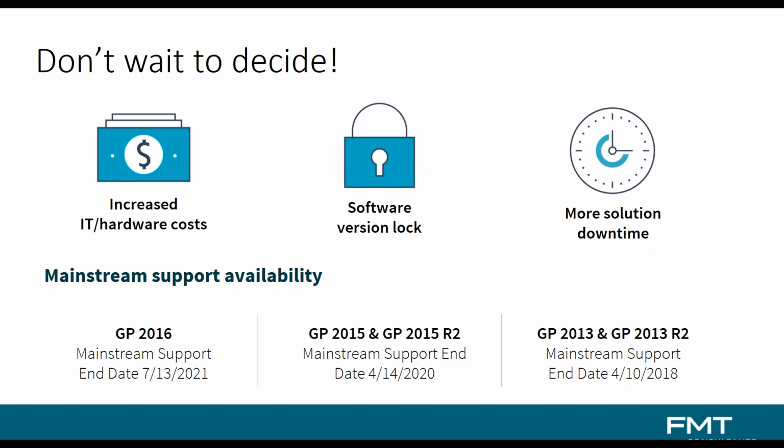So those are areas where you really want to be careful and start planning how you're going to come out of that older version of GP that may not be in mainstream support anymore, where mainstream support may be ending as of April of next year, and figuring out how to upgrade.